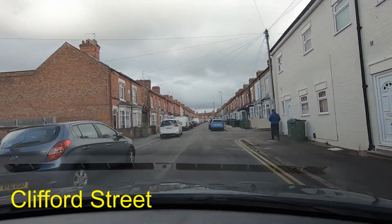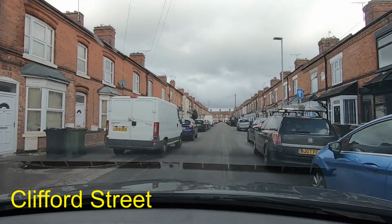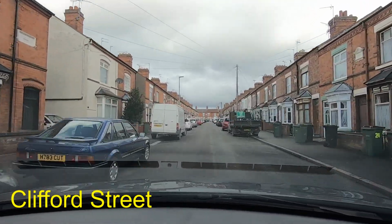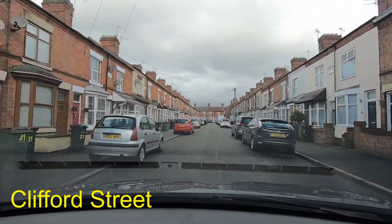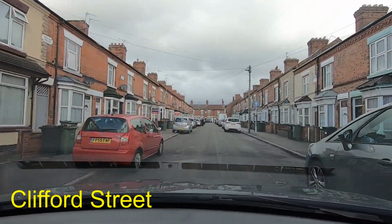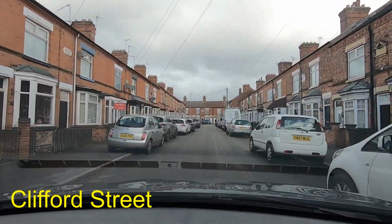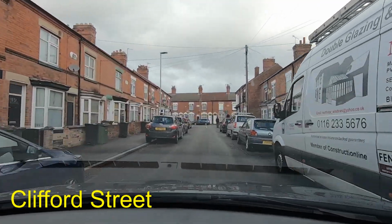And this takes us into Clifford Street then. And on Clifford Street we can see it's a one-way street, this. And luckily we're going the right way. And when we get to the end of the road though, we're going to turn right. Just going to allow this lady time to get out of the way. There's also somebody standing in the road there at the end. So we're going to be quite careful of him.